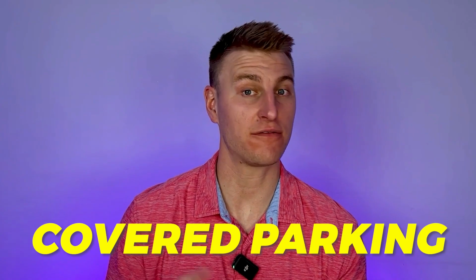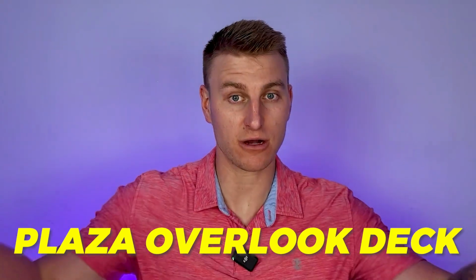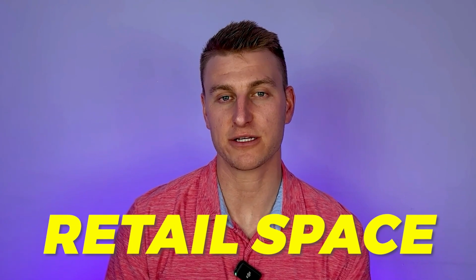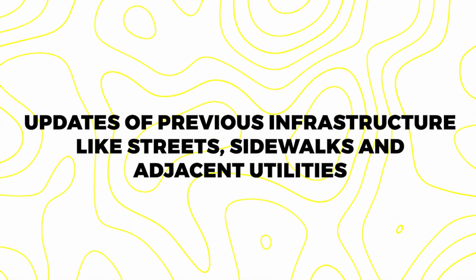There's also going to be covered parking, an amenity deck, a plaza overlook deck that overlooks Harmony Plaza, general open space, a fitness center, an on-site office, and then the commercial side will have roughly 4,300 square feet of retail space. Now, this development's also going to include updates of previous infrastructure like streets, sidewalks, and adjacent utilities.